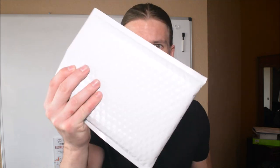Of those two, which one would be more likely to get your attention, and which one would you be more interested to open? The package, of course. I'm willing to bet that of the packages that are sent to your house, you open just about 100%. So a package is awesome because it generates attention.